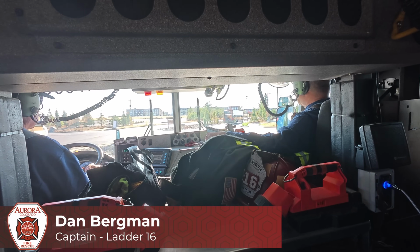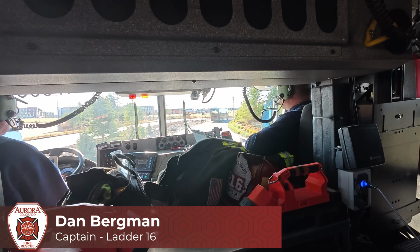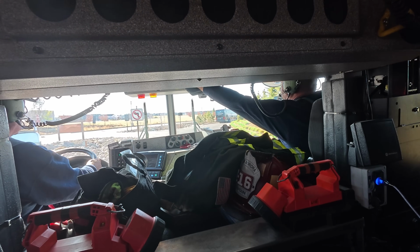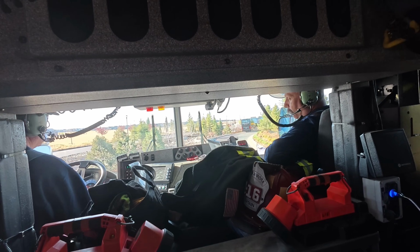105, copy. Break, Engine 6, fire dispatch. Didn't have any medical issues. It was a power outage that caused the elevator to malfunction, and it was just a simple one. Engine 6, you'll be with Medic 105 for a 38-year-old male who's conscious. Simple: open the exterior door, open the interior door, and then help them out.